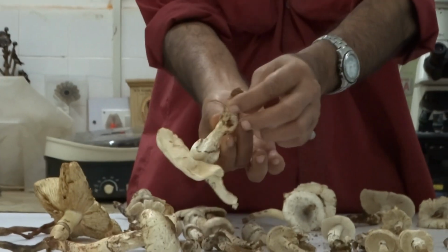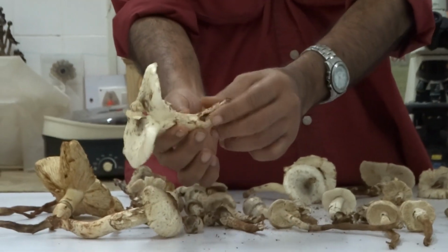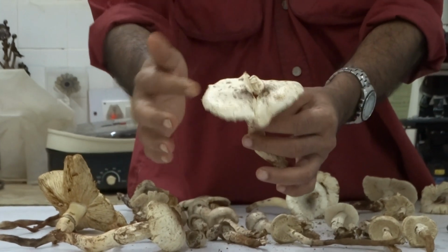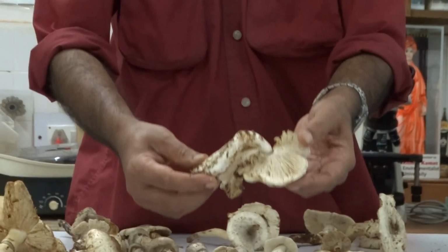So this is a distorted stipe, this is an eccentric stipe, this is a lacerated stipe, this is a stipe which mechanically has suffered a lot, and you can see the insect damage and all that, and still it has struggled to come out. So the epigeal stage also becomes an extremely important aspect of Termitomyces fruiting.